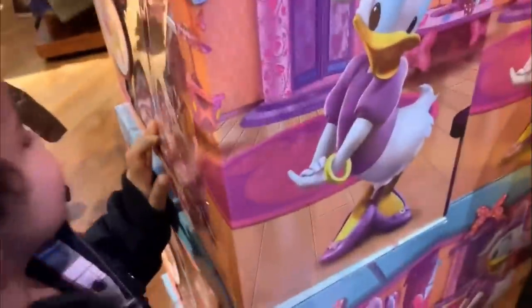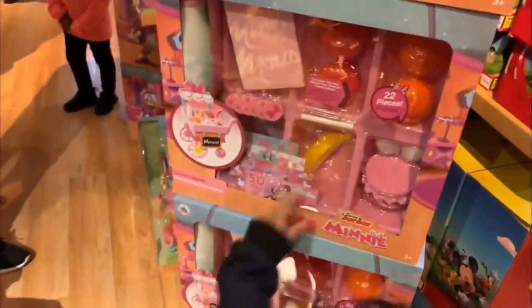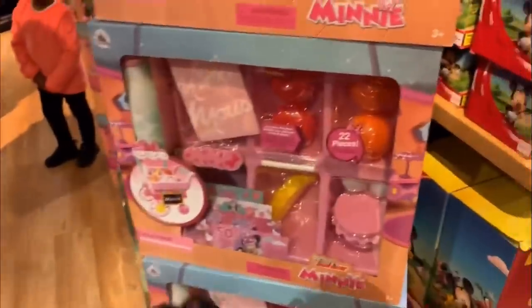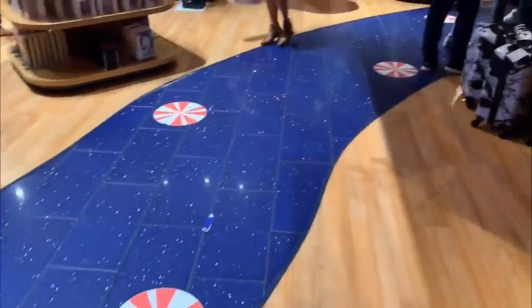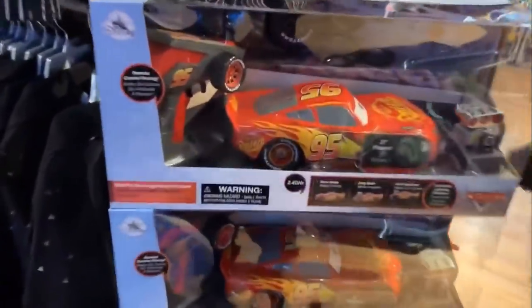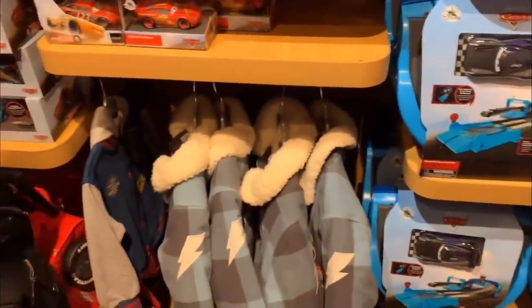Who's that? Daisy. Daisy. That's a little Minnie Mouse. That's a banana. Come on, let's go this way. McQueen. Oh, look at the little luggage. Isn't that cute? Okay, is that the toy you want?